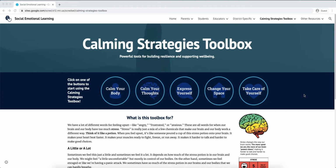This toolbox was built to help everyone, and that's students, parents, teachers, everyone, respond to our emotions in a helpful, healthy way. And I'm talking about emotions like angry, frustrated, anxious, nervous, worried, upset. If you've been feeling these emotions, those are all different words for something we call stress. And stress is really a mix of a few chemicals that just make our brain and our body work a different way for a little while.